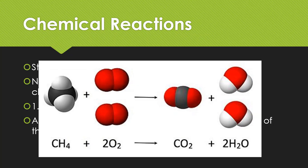For example, we'll take methane and oxygen. Methane is CH4, oxygen gas is O2. When I combine the two together, it's a combustion reaction, I create carbon dioxide and water. If you count the atoms to the left of the arrow, I have 1 carbon, 4 hydrogen, 4 oxygen, and if I count all the atoms on the other side of the arrow, I have 1 carbon, 4 oxygen, and 4 hydrogen. I have made new substances with a new chemical formula and new chemical properties.